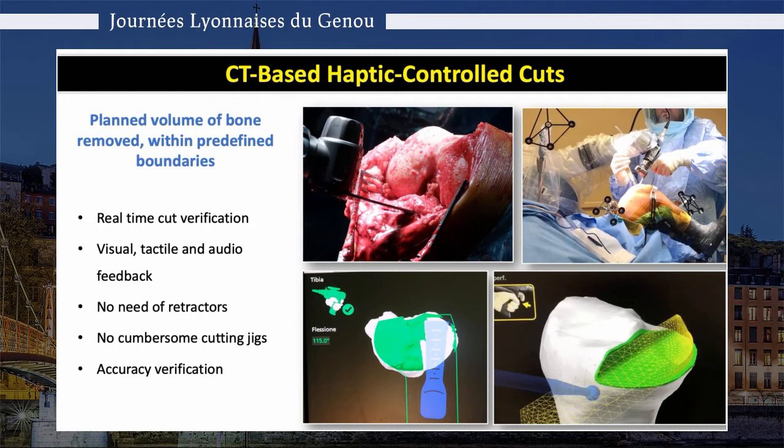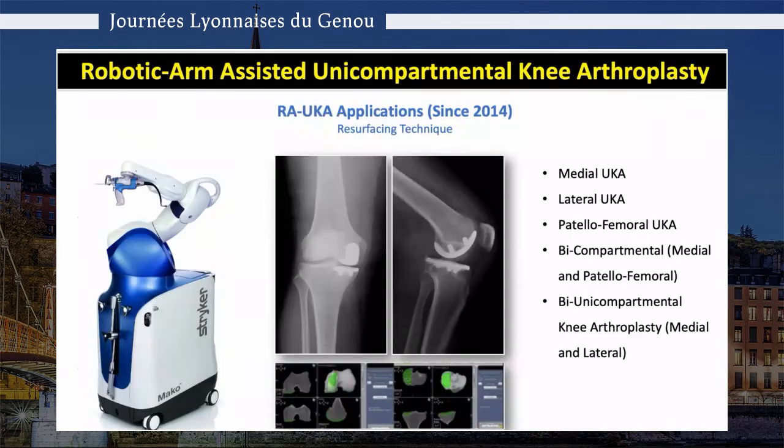The first application of robotics in my department has been partial knee arthroplasty. I started using Mako in 2014 in medial, lateral, and patellofemoral unicompartmental arthroplasty, applying correct indications. Robotics is a useful tool also in bicompartmental and biunicompartmental knee arthroplasty.